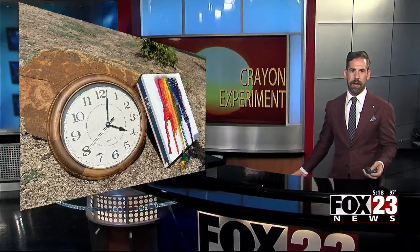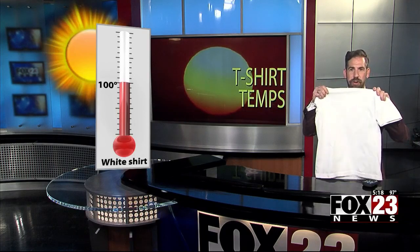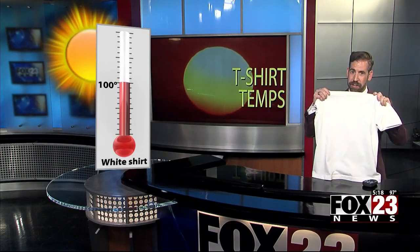Now I want to just demonstrate something else that's fairly important when it comes to the temperature of clothing, and this is where it really is important to you and I. The color of your t-shirt really can matter. So 98 degrees, that temperature, what was the color of a white t-shirt? Well, I measured with the heat gun 100 degrees, very close to the actual temperature, meaning that the light colored t-shirt is reflecting back much of the heat.